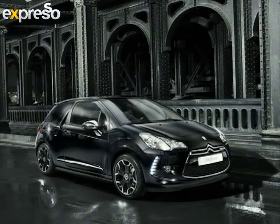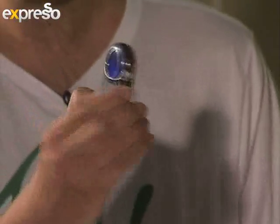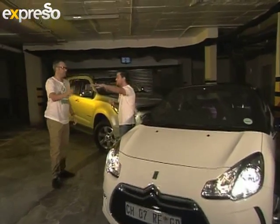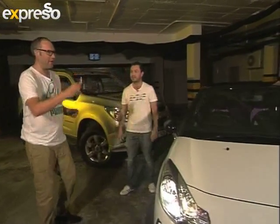Exactly. Now, just to illustrate that point, if you look here, this is the key fob. When you choose your car, you choose the color of your roof, and this will match exactly the color on your key. That is so clever, because that means if you come out of Pick and Pay and there's 30 white Citroen DS3s in a row, you can, there's mine. That's why they've done it. There it is, exactly.